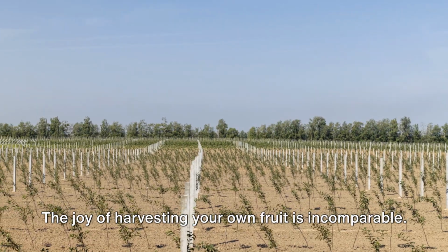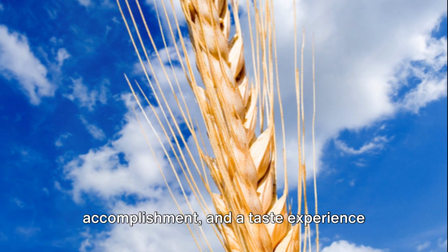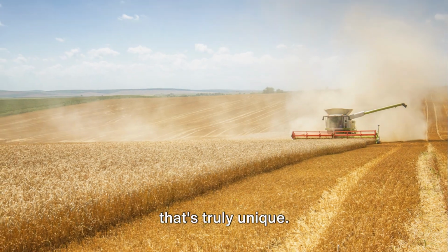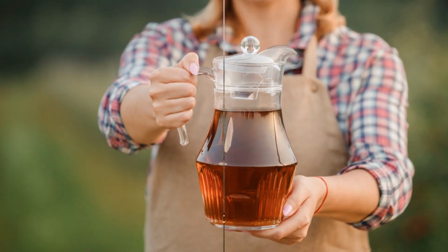The joy of harvesting your own fruit is incomparable. It's a connection to nature, a sense of accomplishment, and a taste experience that's truly unique. So what are you waiting for? Start your orchard journey today.